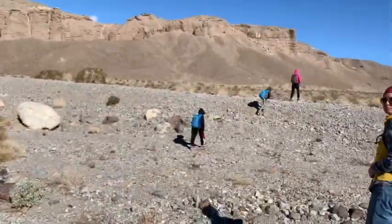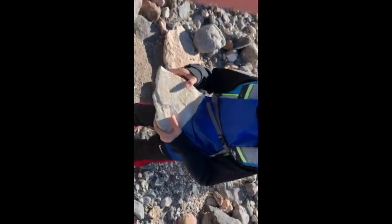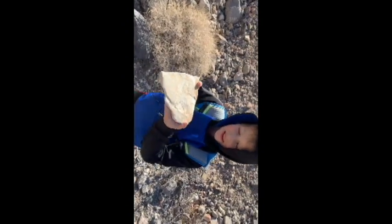We're hiking Mummy Canyon. We are told that there's a mummy looking formation back there. Might be hard to hear because of all the wind. Let's turn so we can see this. Can you tell us what that is, Soren? Hold it up closer to your face.